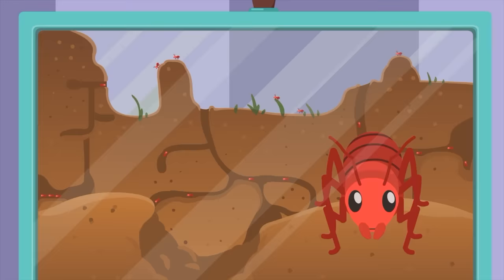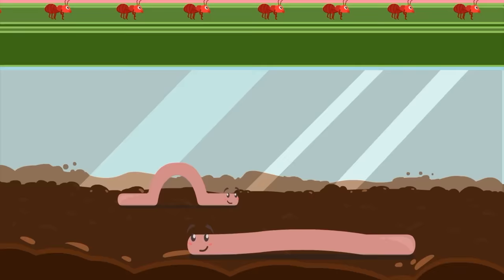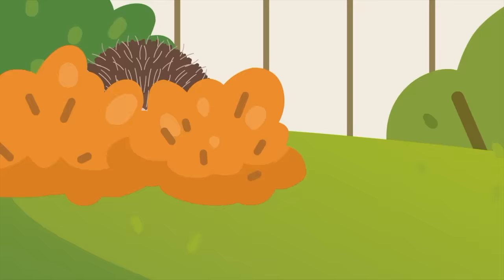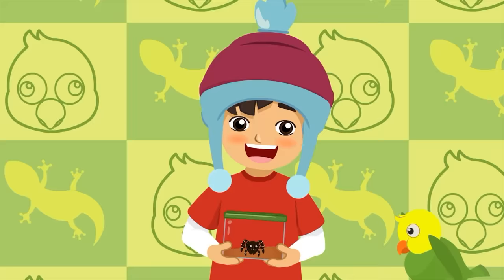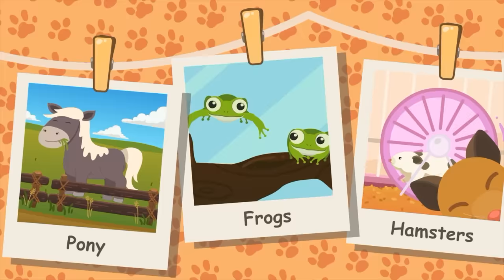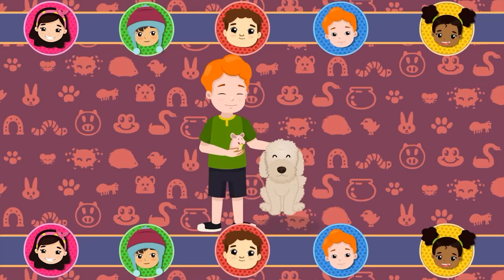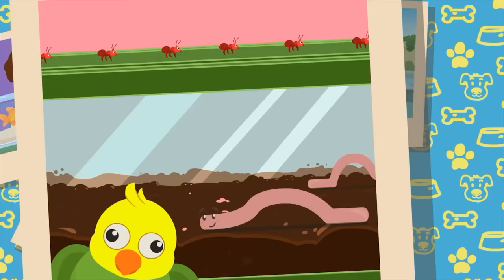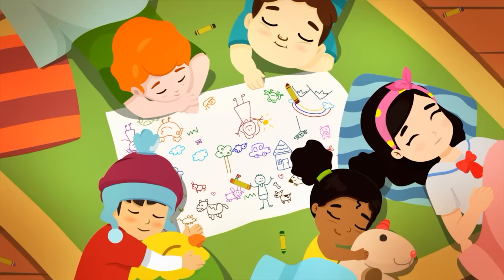Spiders and birds and ants and worms, these are the pets, pets, pets. Ponies and frogs, hamsters and hogs, these are the pets, pets, pets. My pet is my very best friend. You've gotta take care of your pets. Come on, everybody, sing along. My pet is my very best friend. You've gotta take care of your pets.